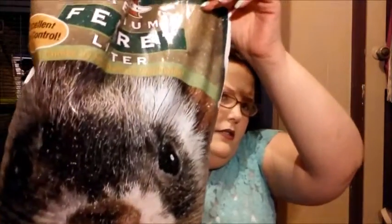Alright, and the next item that I highly recommend for rat owners is actually a ferret litter. This is the Marshall Premium Ferret Litter. It is 100% newspaper. It contains nothing else. There's no odor eliminants or anything like that in there. It's just processed newspaper.